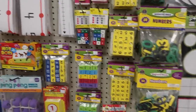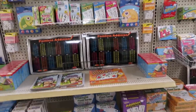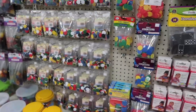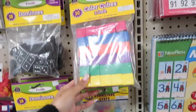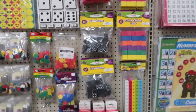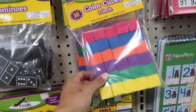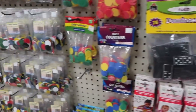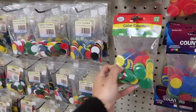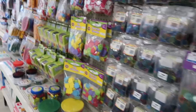Work on your counting and maybe even start doing some simple math. So you really need the little counting pieces. Oh, I guess these are the counters I was talking about, to help physically learn how to count and do addition and subtraction. They have little cubes, or little bingo chips, bigger ones. I don't want to get anything too small that's just going to get lost.